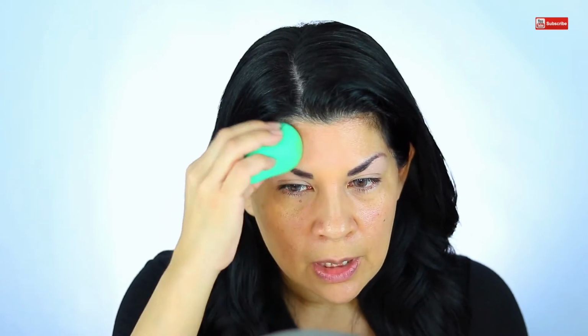Sometimes it's hard to get your foundation matched at, you know, like a Sephora or any store, because sometimes the foundation is located where you're not near a window, so you can't try the foundation and go by the window. But yeah, to me that's the true way of seeing if your foundation matches: putting it on and going outside and actually looking at it with the mirror.